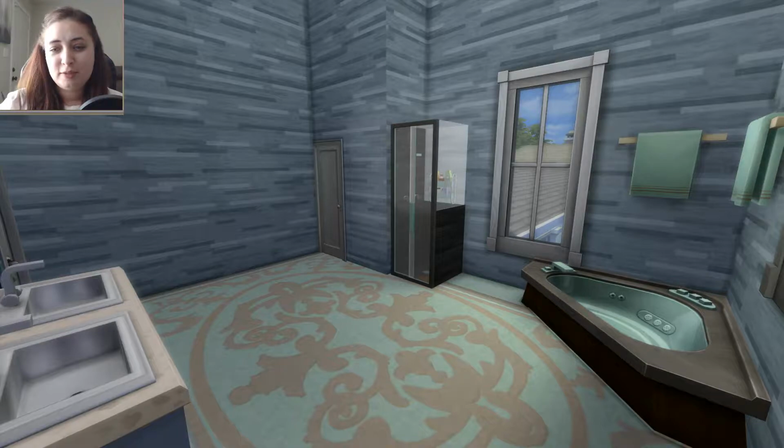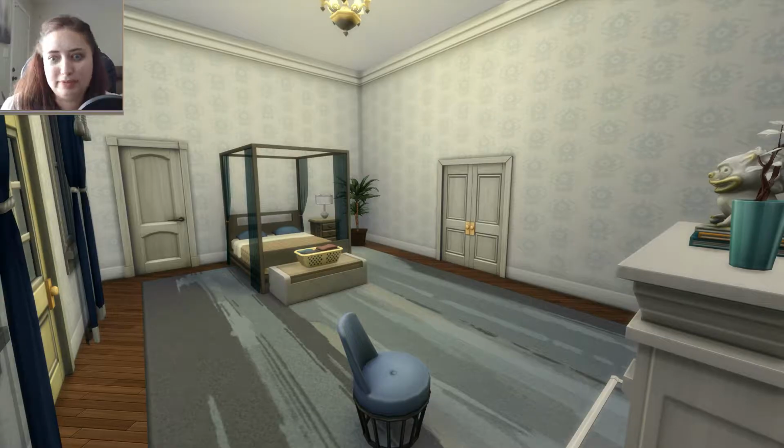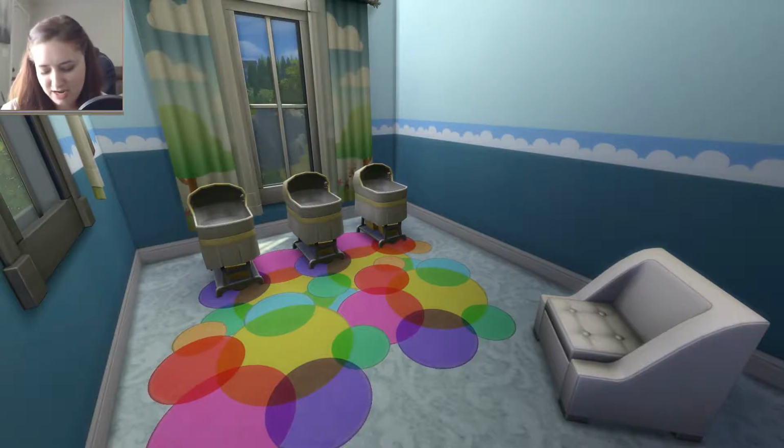This is the master bedroom. Our master bathroom, I guess. Well, they probably live in the bathroom at this point. Who knows? They're just constantly hiding, pretty much.